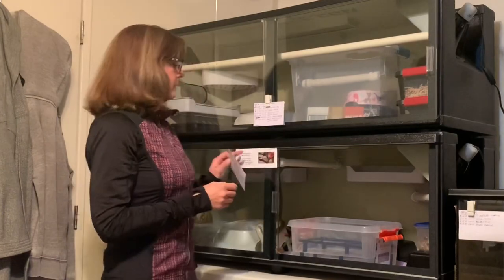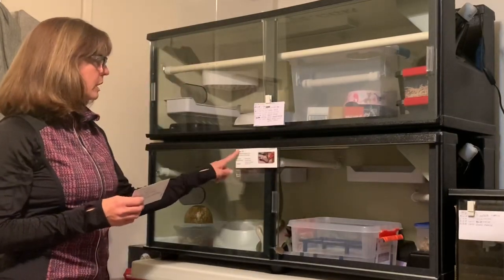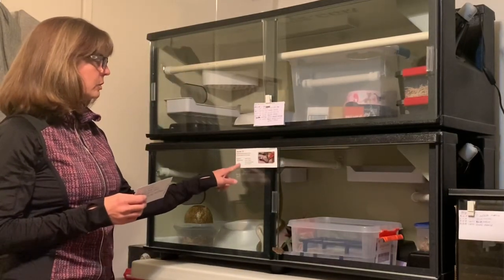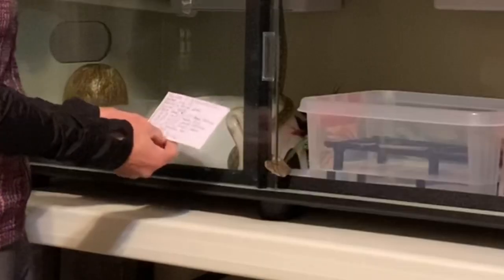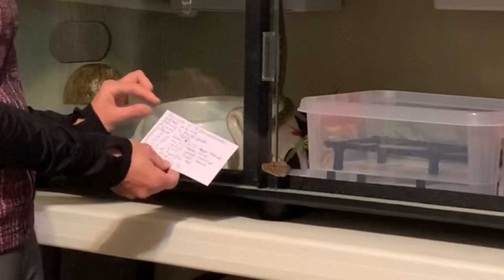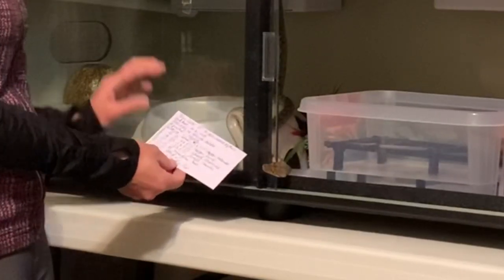As you see here on TC's enclosure, I keep a photo of him, I keep his name, I keep all of the pertinent information about him, and then in addition to that, I have a cage card where I also have his information, and I keep track of his meals and his sheds.